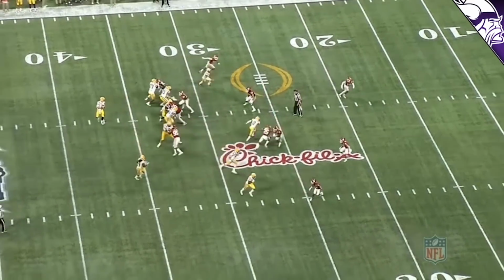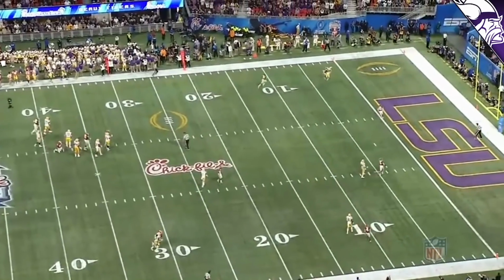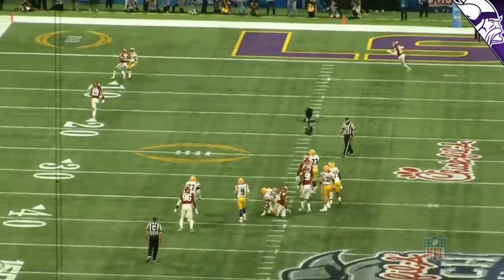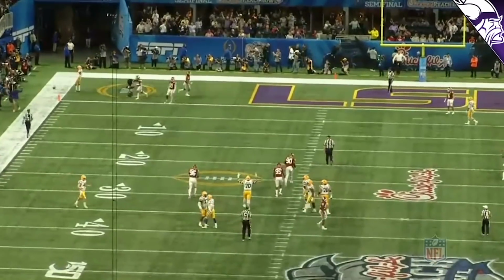So, another double move, the safety is right on top of him, coming back to the football. That is what you call ball skills, right? The quarterback puts the ball up. It's a little bit short, a little bit to the backside, but he's able to plant his feet and then come back to the football, and the timing of it, that's the key. He does it at the perfect time so the defensive back can't settle his feet and come back and make a play on it.